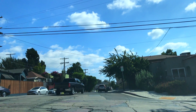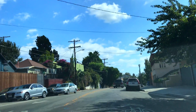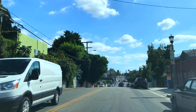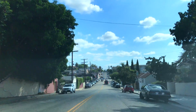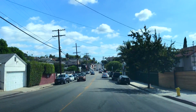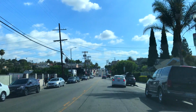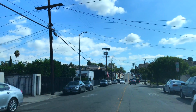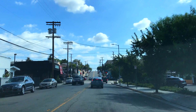And then next, we're going to look at the least expensive listing available here in Silver Lake. And then we're also going to take a look at the most expensive listing. And during that trip, we're also going to look at the Chandelier Tree, which is a pretty popular little house here in Silver Lake.